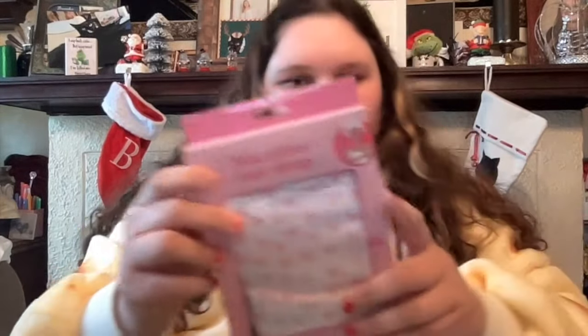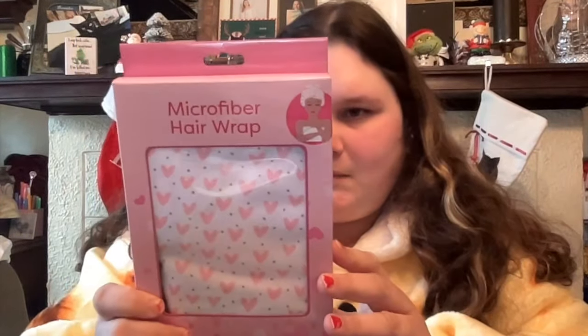Now, on to some new stuff for Valentine's Day. First, we got this bath sponge. This is XOXO, and I love it because it's like a two-in-one. So we got her. Then, oh, hair stuff. Then we got this microfiber hair wrap. It has hearts all over it. It's so cute, you know, Valentine's Day cutie. So we got her.